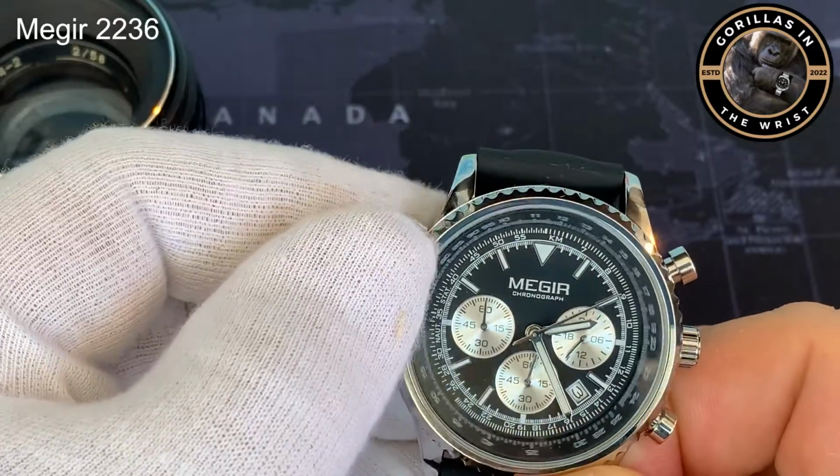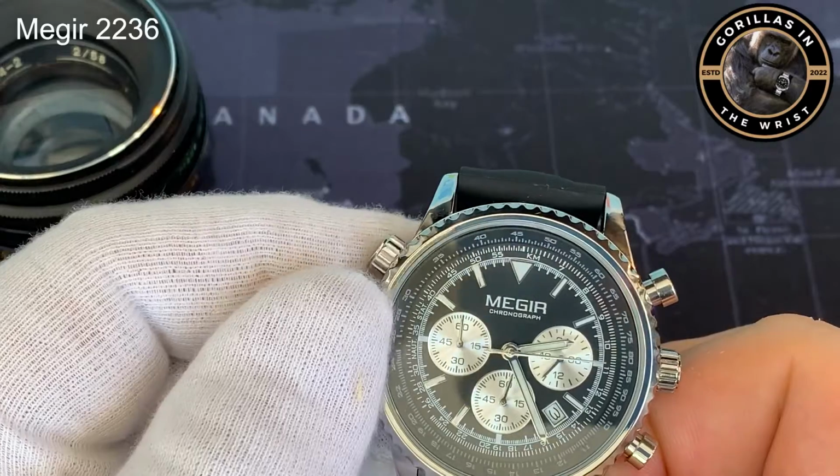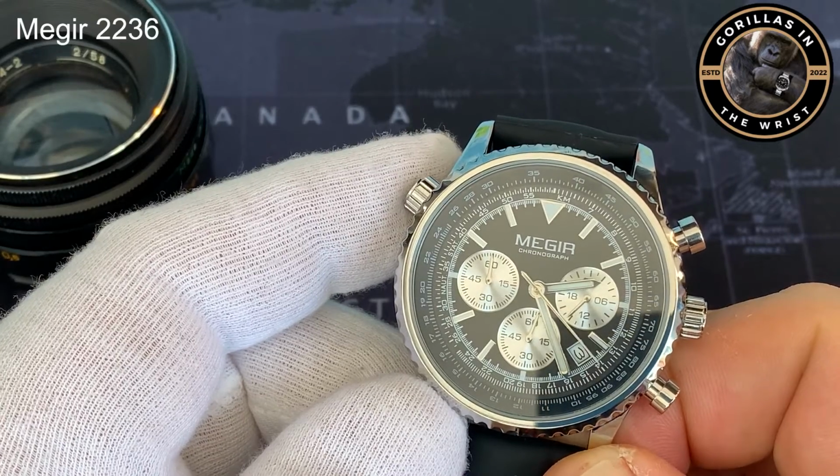I mean, I love it. A button to twist, excellent, fantastic, but it's utterly pointless. I don't know what point it serves, and I don't understand what the markings are because they're not consistent all the way around. It's all a bit weird.